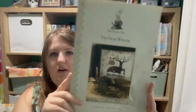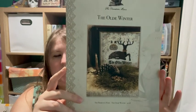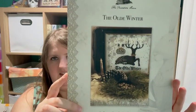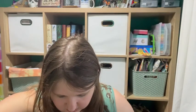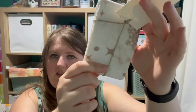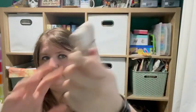Purchases again. I saw this and I kept going back to it, and it's The Old Winter by the Primitive Hare. I saw this stitched up and I just fell in love with it, and I kept walking past her store and was like, yeah, no, I need that. So I got that, and I also got the fabric that it stitches on. It's a 30 count linen. So first time stitching on 30 count linen. It is a printed fabric.